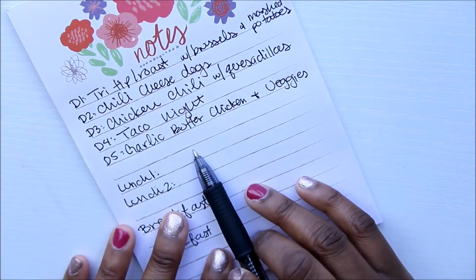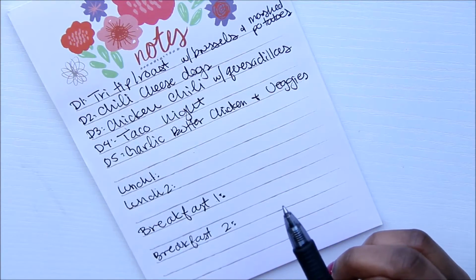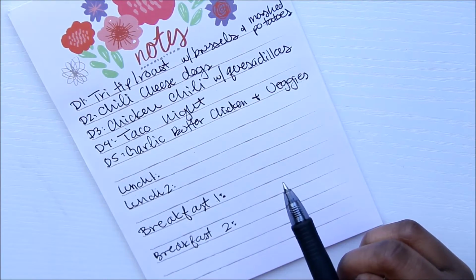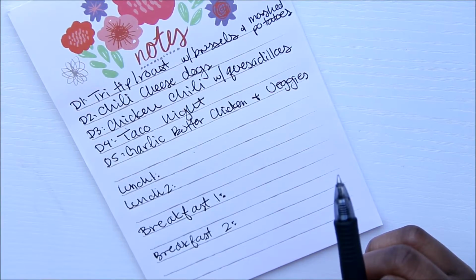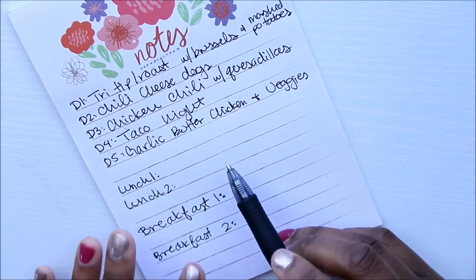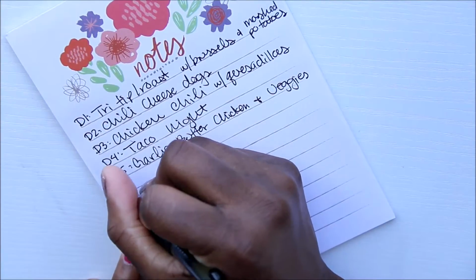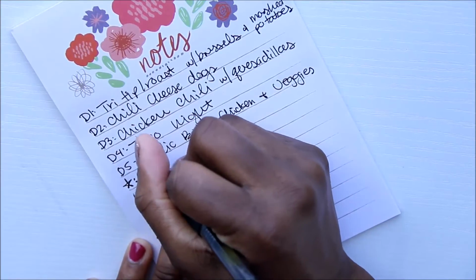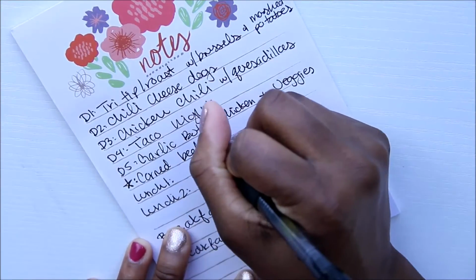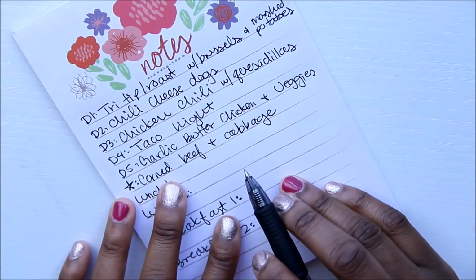Okay guys, for our lunches, I think we're going to plan for, oh, and you know, the one other thing that I actually need to add in here is another dinner actually, and it's going to be corned beef and cabbage. And that's for St. Patrick's Day this week, yeah.